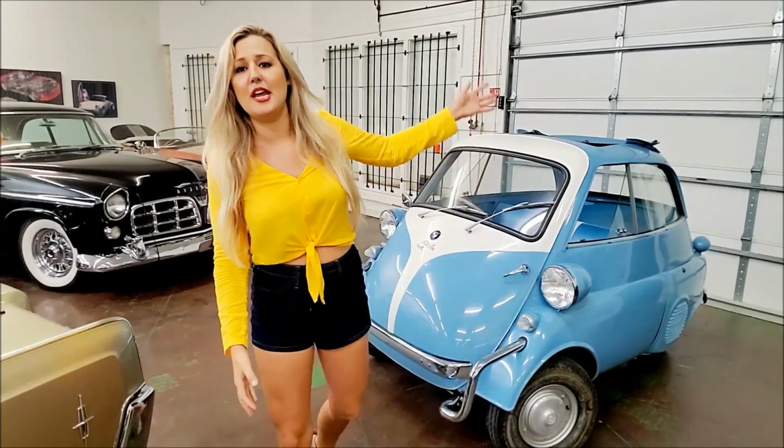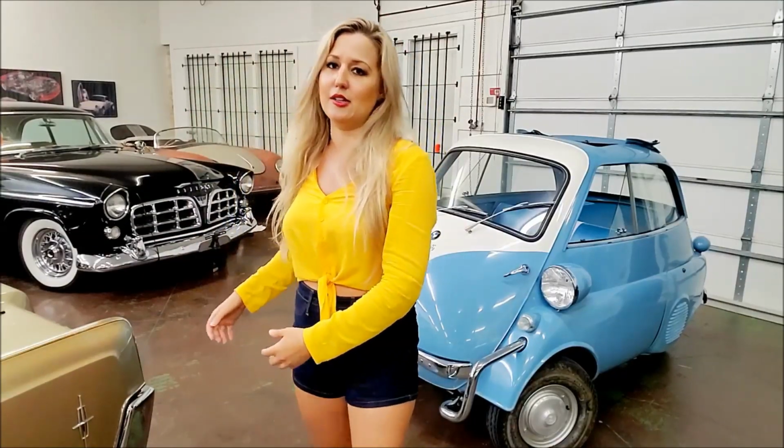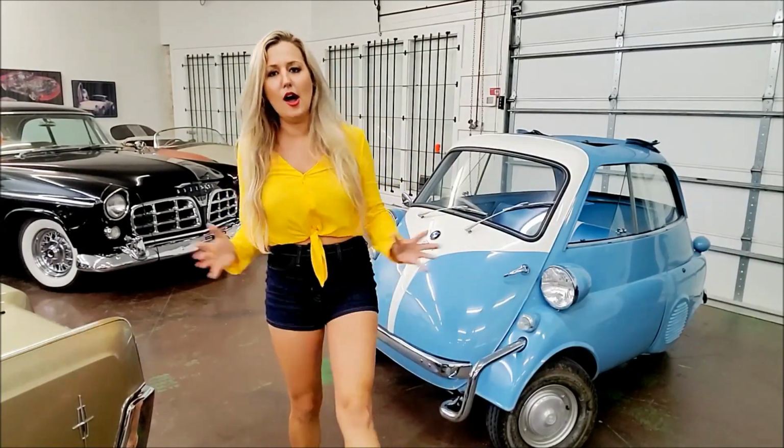It's kind of like a weird combination, like an Easter egg, and then something else cute, and then topped on a motorcycle engine, and then toss some pastel colors in there, and then an adorable little two-tone paint scheme. All of it, precious.